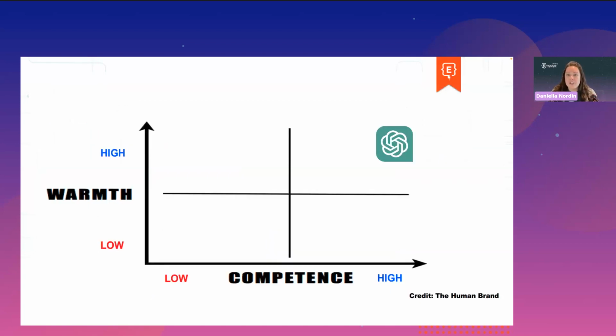But as Mallory mentioned, ChatGPT really changed the game here. If you think about AI on this scale of warmth and competence, there's now tech out there that's highly competent, that learns and grows as you give it more information. It's empathetic. The other day, Mallory and I were chatting, and I actually called GPT he. I have personified it because it feels like you're talking to a person.